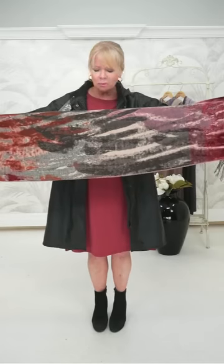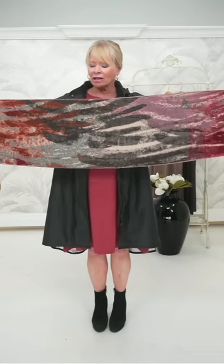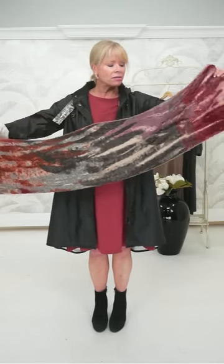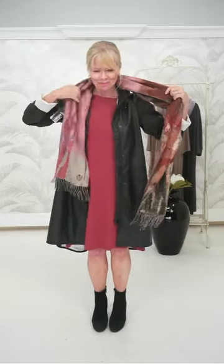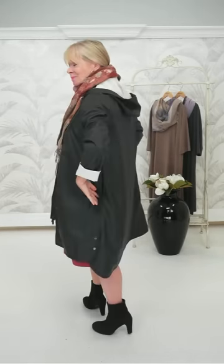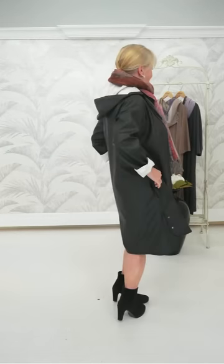So there you can see the color of the dress. So it's not an oversized scarf. So very easy to wear. The nice thing about this collection we have now, Marlene, in the Fraz scarves is we've got various lengths and various widths also. So if you prefer an oversized scarf, we have those and they look great. And if you want something narrower, we've got that too.